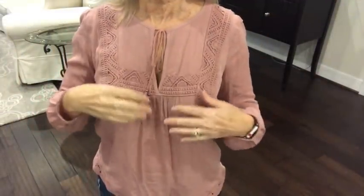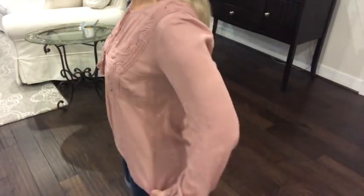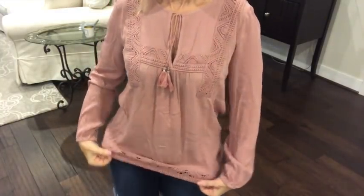So I have 2 pieces on. Okay, this is the embroidered top. It is very pretty, it really is. The embroidery on it, it ties here, but it's pretty low. So I would feel more comfortable with a cami on underneath it, maybe even just one of those half camis. It feels nice, the color's pretty. The detail on it with the embroidery in the front, it's on the bottom here, all the way around, and in the back.